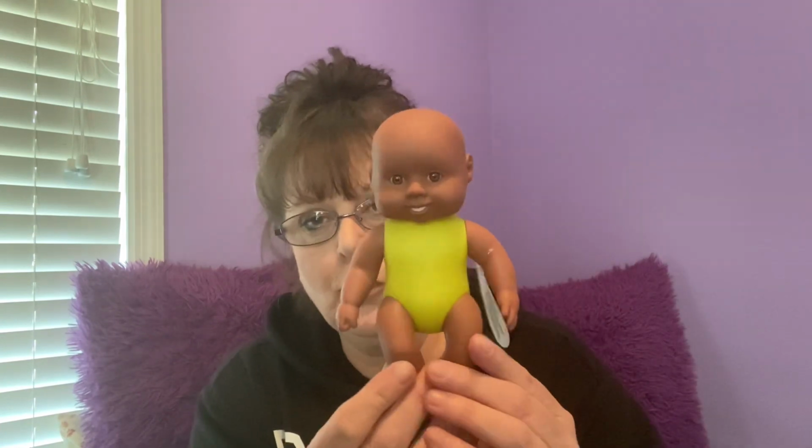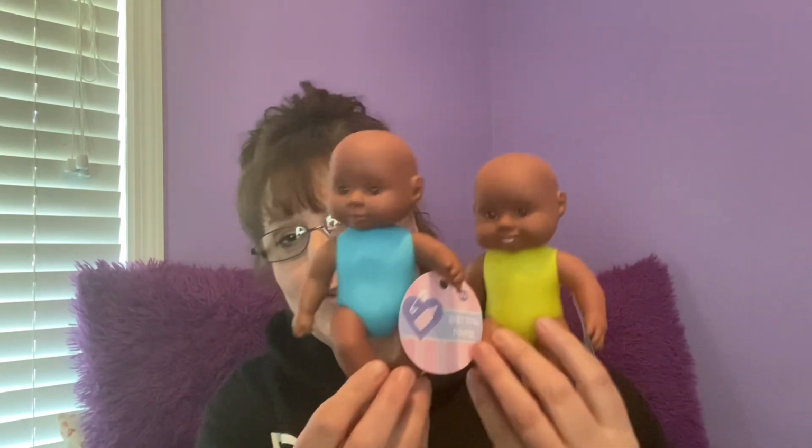How adorable are these? I found one in yellow and I found one in blue. And I know a little girl, her name is Hope. She's 3 years old and she is gonna absolutely love these, and that's who they're going to. Hopefully she's not watching with her mom, but I think she's just gonna love them. Hope is a little girl of color, and I think she's gonna just absolutely love them.